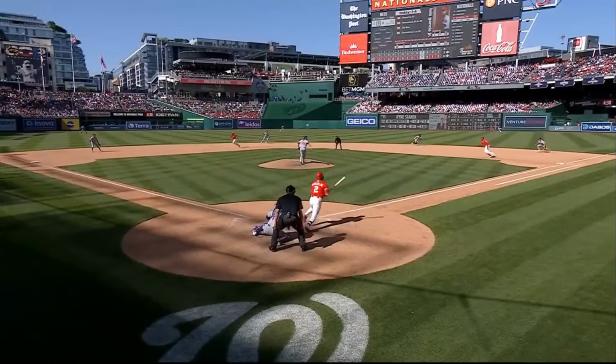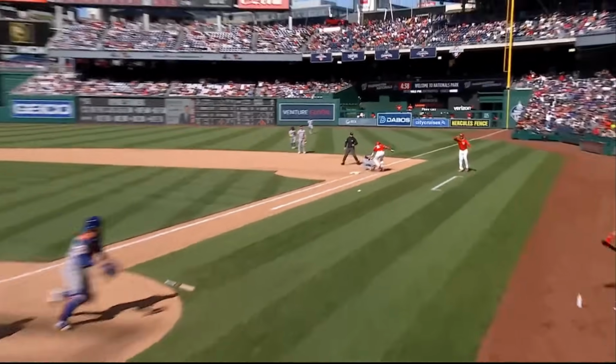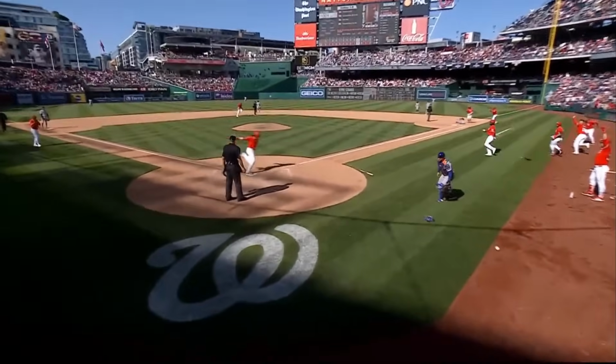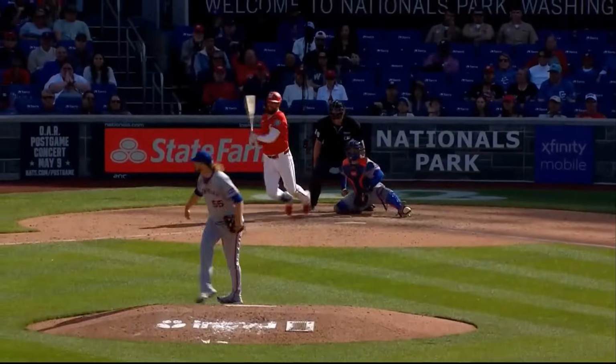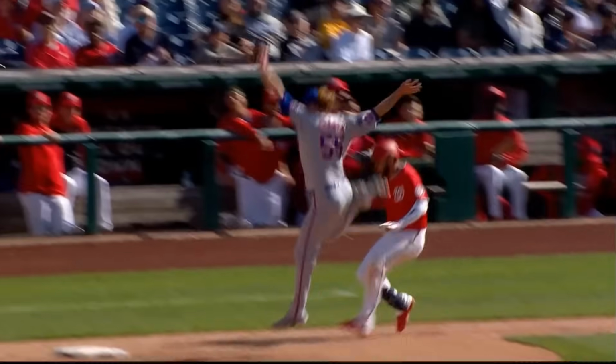Run hard out of there. Ryan Stanek late to break over there. It's going to be close even if Pete Alonso nails it. I mean, watch as they close down. Tell me right now that that's not going to be bang bang.